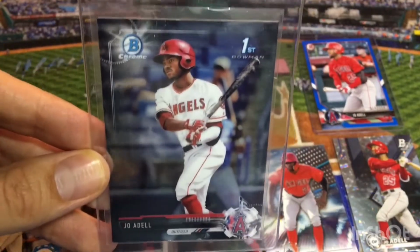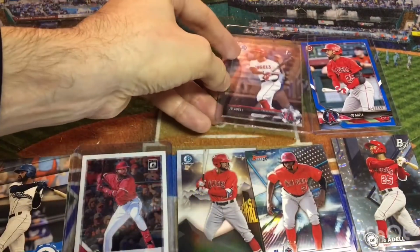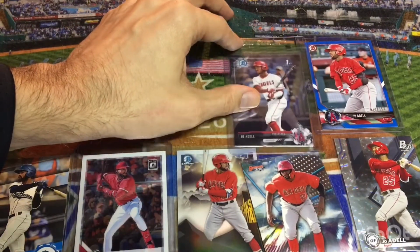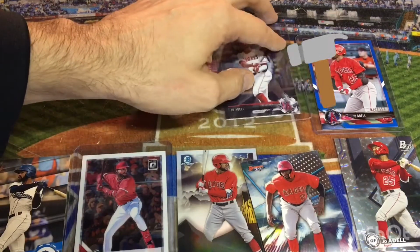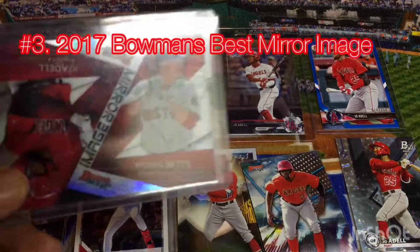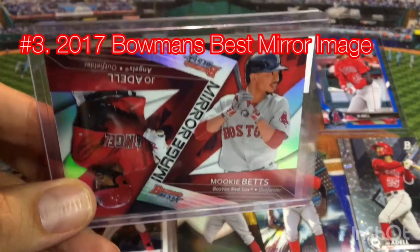This is one that I picked up in a lot off of eBay last year, and I didn't pull this card out of a pack or anything. That'd probably be the easiest way to find it nowadays. And I don't know if it's going to stay up there. It may want to scoot down. There we go. Okay, we're ready for number 3. Number 3. Look at this thing.